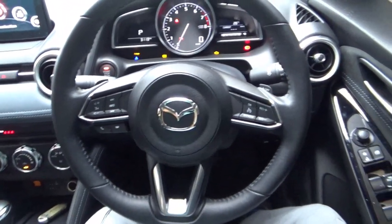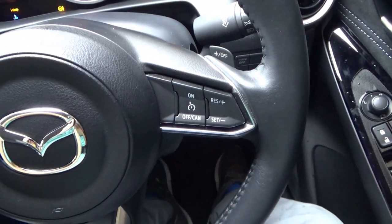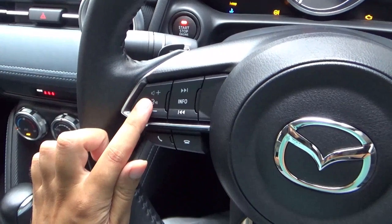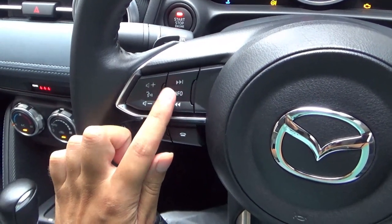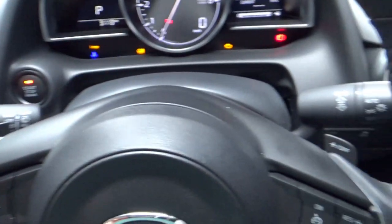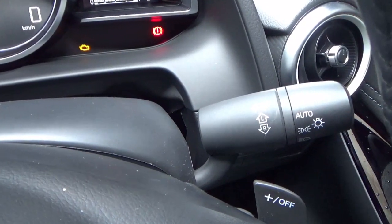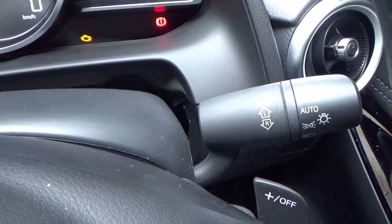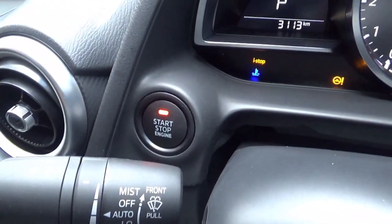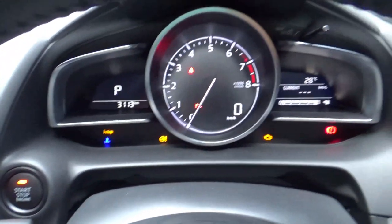On the steering wheel, on the right spoke is the cruise control. On the left spoke are the audio controls, volume, voice control, seek track, info button for the MID, Bluetooth accept, and paddle shifters on the steering wheel. The right stalk is the light indicator and fog light control. This has automatic headlights. The left stalk is the wiper control. This has automatic wipers. Start-stop engine button.